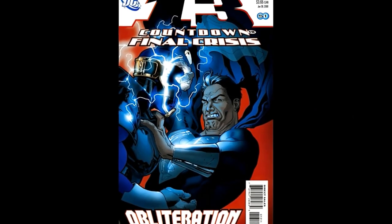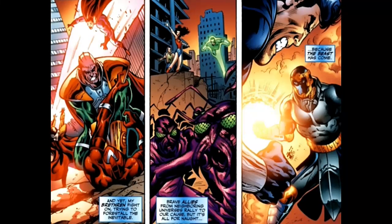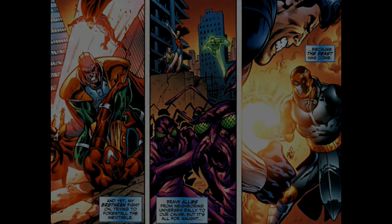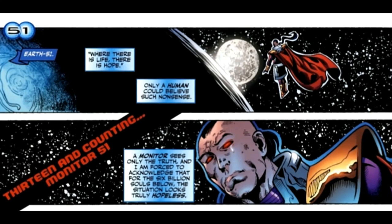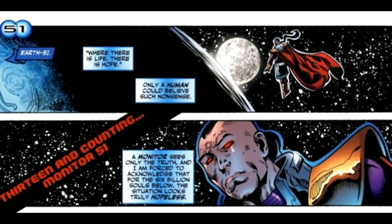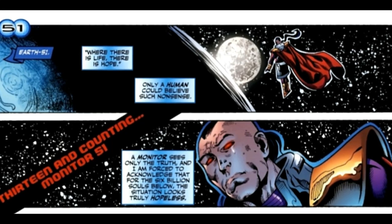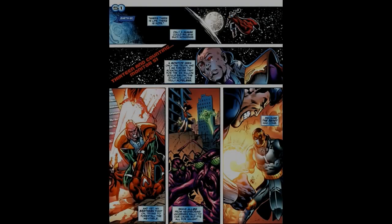So we'll go ahead and start off on the first page. We're back at Earth 51. This is where everything's been going down for the last few issues. There's a huge fight going on there between the Monitors and various other forces and the Monarch's army. So what we see here is the Monitor of Earth 51 himself, out there in space, and what he says here is really poignant, because he says, "Where there is life, there is hope. Only a human could believe such nonsense." But we see that comes back again later.